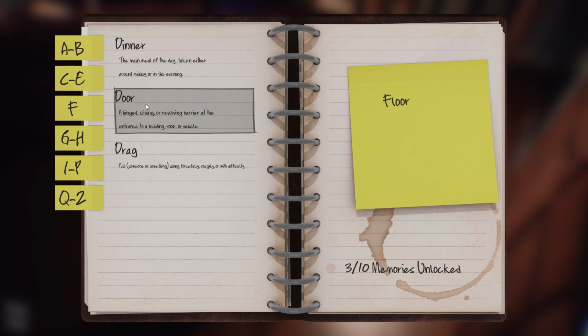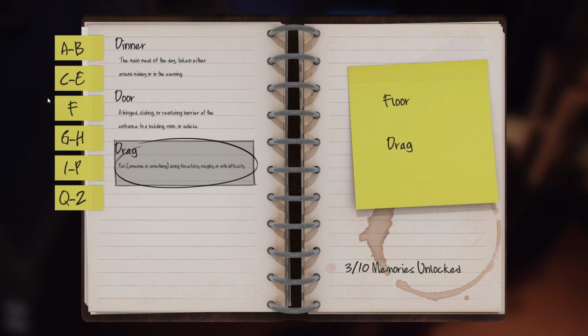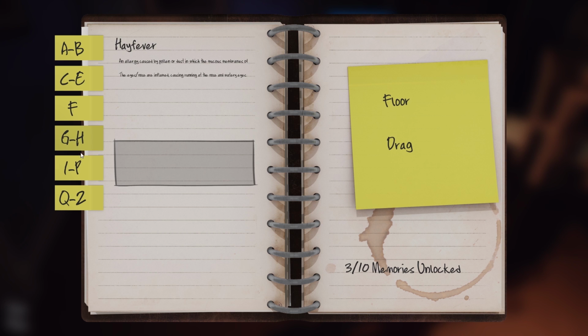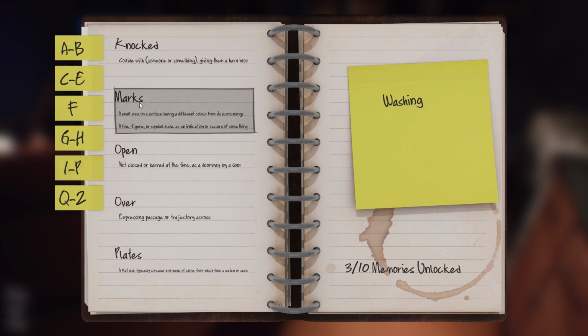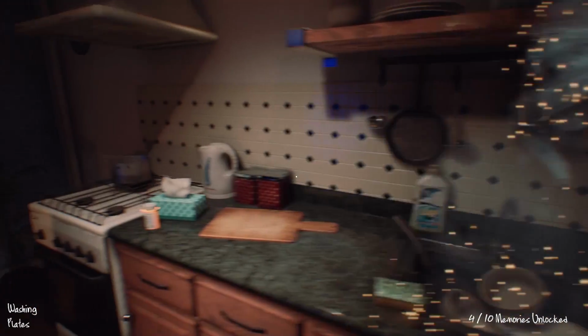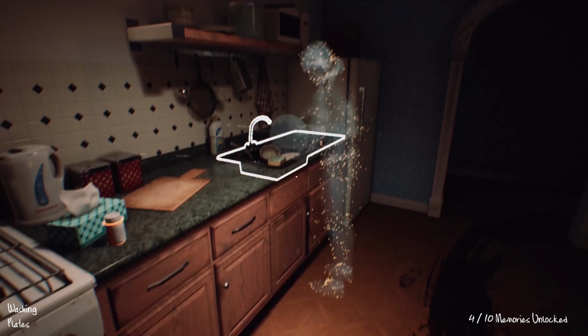Figuring out the correct keywords required to trigger the memories was frustrating at first, and it actually took me a while to figure out exactly what it was I needed to be doing, as the game's tutorialization is pretty lackluster. But once I figured out what needed to be done and how to do it, I really enjoyed piecing together bits of information in order to sequence the events correctly.